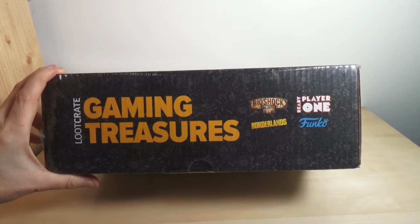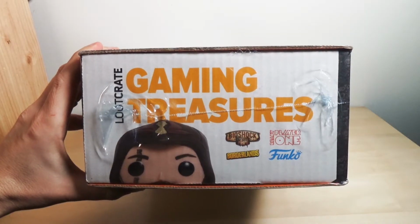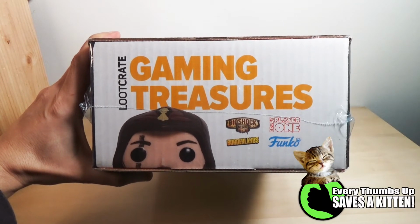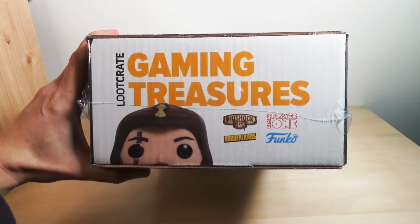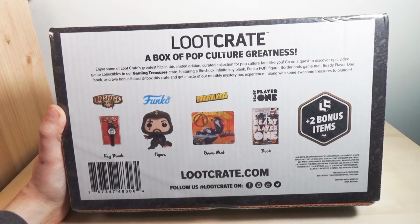The bottom or back of the box, depending on how you're looking at it. The top of the box, yawn. The right side of the box. The left side of the box. I hope that all the money they're saving on actually hiring like a graphic artist is going to be put back into the stuff inside the box. Loot Crate, a box of pop culture greatness. And all the stuff I already mentioned. Woo, this is gonna be exciting.